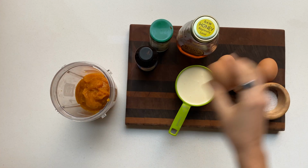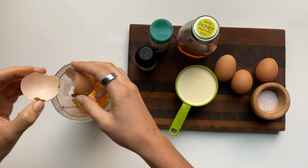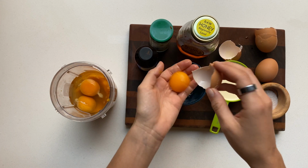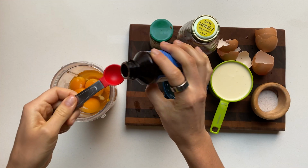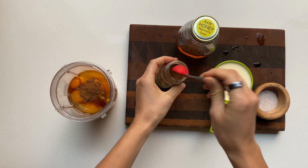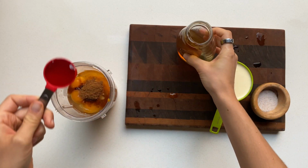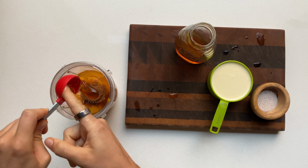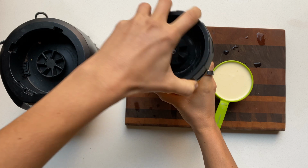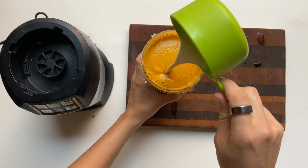You're going to start by preheating your oven to 350 degrees Fahrenheit, and to a blender we're going to add 1 can of pumpkin puree, 2 whole eggs and 2 egg yolks, 1 teaspoon of vanilla extract, 2 teaspoons of pumpkin pie spice, 2 tablespoons of raw honey or maple syrup, add some more if you like things on the sweeter side, and a pinch of sea salt. If you want to add some more nutrients, you can add 4 servings of collagen powder. You're going to blend this all together until it's smooth, then stir in the heavy cream.